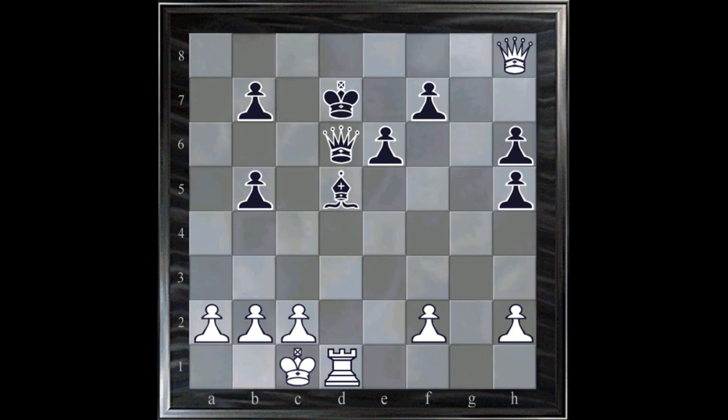You have to be confident. If they feel that you're not confident, they'll take advantage of it. So study tactics, be confident of your ability to calculate, and then go after him.